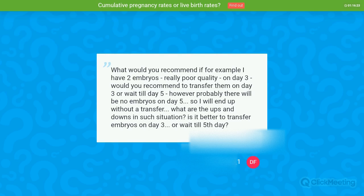So many patients ask, and they are worried about canceling their transfers when leaving the embryos till day 5. But in my opinion, it is very important to transfer only the appropriate embryos and not to do just embryo transfers, because the most important thing is to have healthy babies and not to lose time on transfers that are not going to be successful.